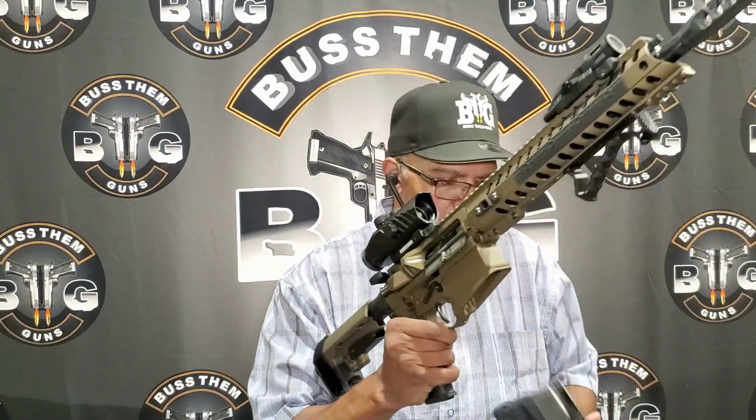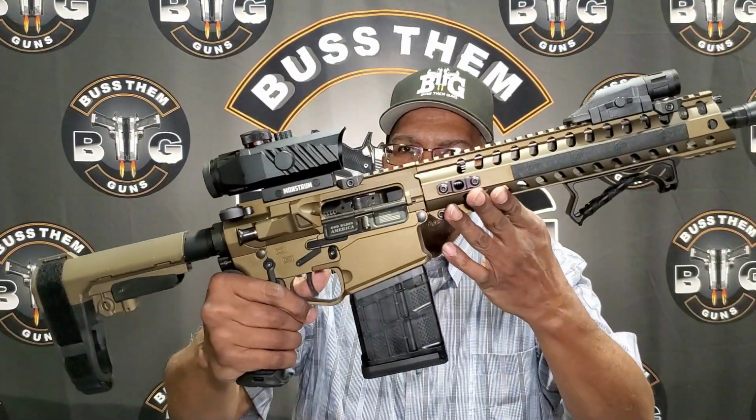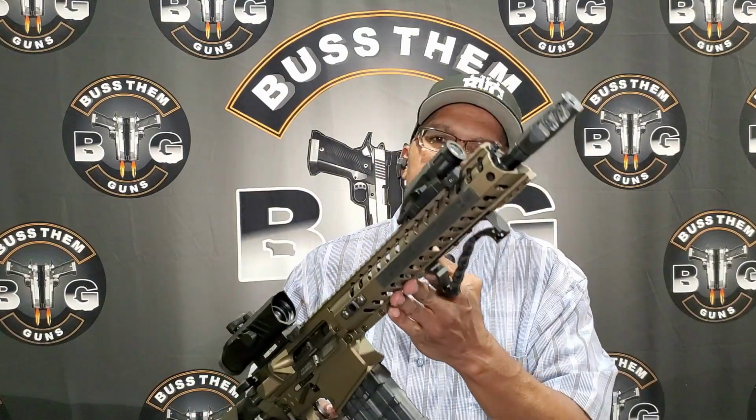Magazine empty. Weapon is empty. Put that mag back in for aesthetic. We got some of those Lancer smoke magazines in there. We got just the angle grip on here, aluminum angle grip with the paracord up front. I don't remember the manufacturer of that. We've got the Enforce light on there.